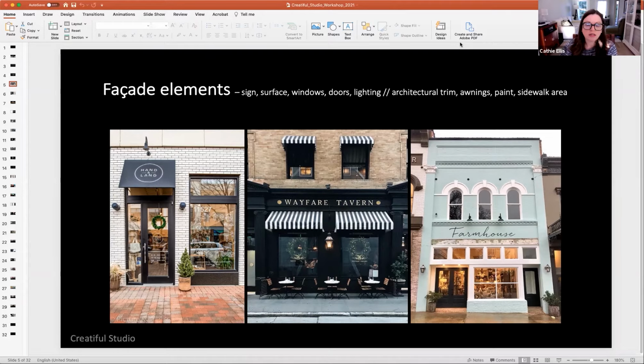Doors as well, of course. And lighting is something where there really could be a lot of imagination used. A lot of buildings have architectural trim, and there's a lot you can do with paint. We need to be careful with paint, but also consider your sidewalk area, what's happening outside your building. So those are the things we're going to be talking about today, all the different elements.